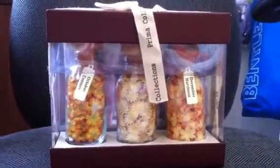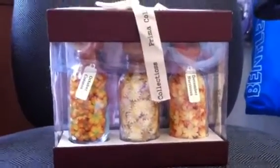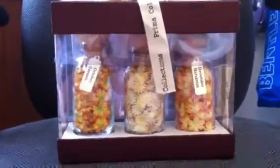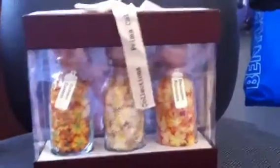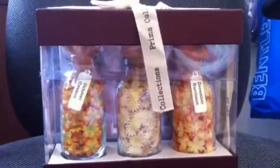I'm asking $30 for the lot, and that is including your shipping. The reason it's $30 is because the shipping is probably going to be about $10, and because it's going to be a big box. So anyway, you're going to get the entire year. You're going to get 12 bottles.